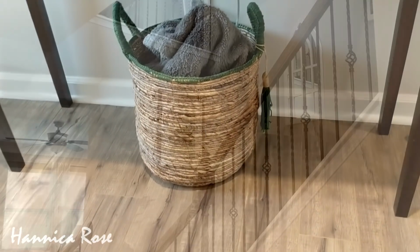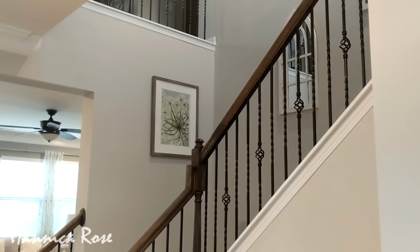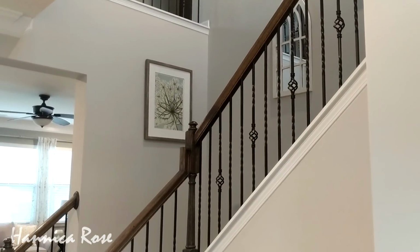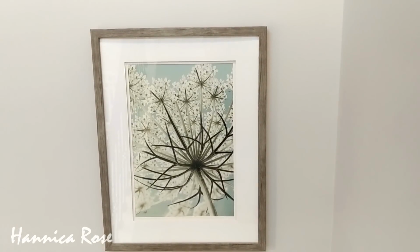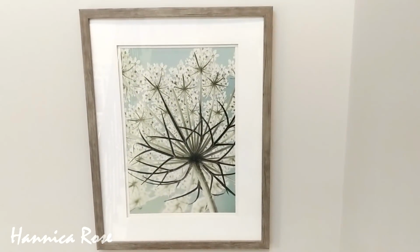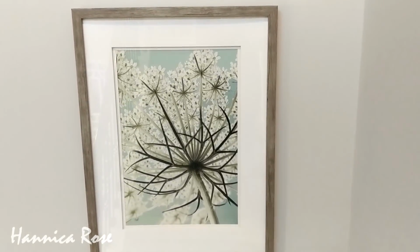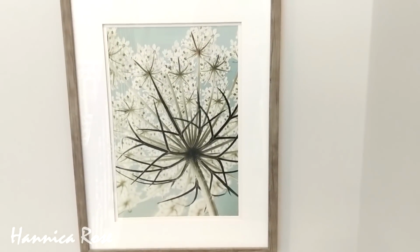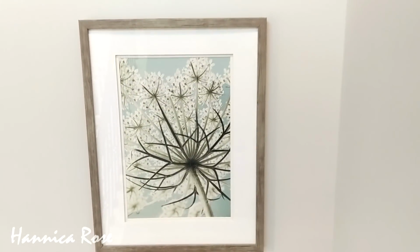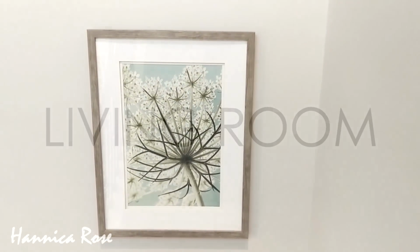So on the other side of my entryway, as you look up my staircase, there is a piece of art on the wall. I thrifted this at Goodwill about 2 years ago, and I have it on the wall here. I paid $7.99 for this. I really loved the colors and the simplicity of the art, and I think it looks great with my home decor. So those are my favorite thrifted items in the entryway, and now we're gonna head into the living room, and I'm gonna show you a couple of pieces in there.